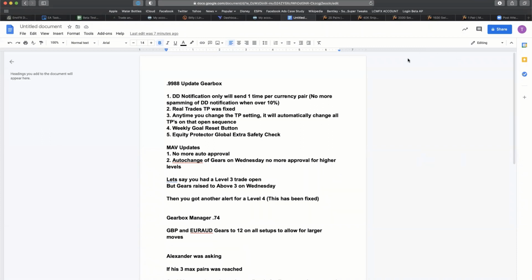The big thing we're looking at trying to figure out is how to make it so the ghost trades only reset when they need to. That is something else we're working on, to make it not reset anytime you hit OK on the settings, where only certain settings would reset them. So we are working on that too.